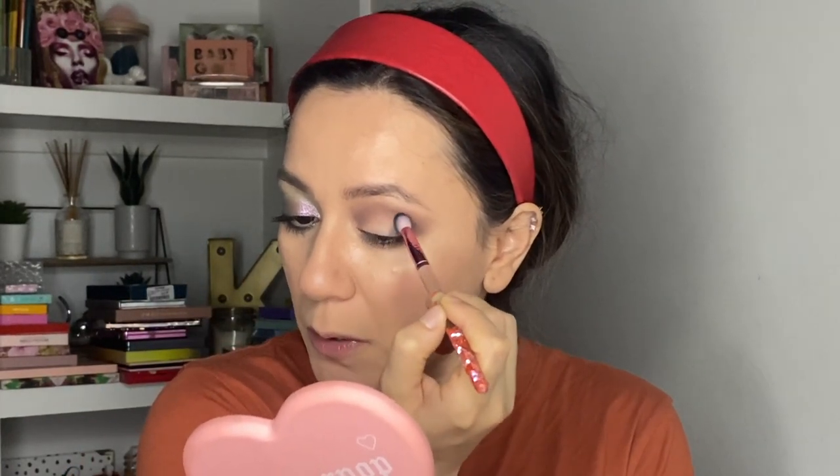Tap, tap, tap. And start tapping also on the eye. I don't know what two patchy shades will do to each other, but let's try to blend them as much as we can. This one on the opposite hand has a lot of pigment. They both look cute together.